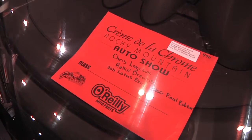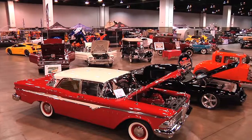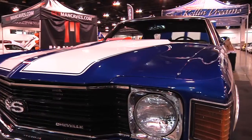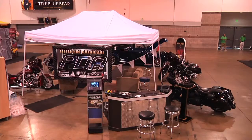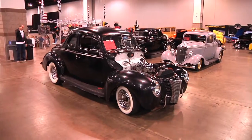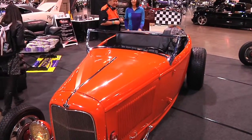The Creme de la Chrome Car Show happens annually in Denver. Showcasing over 500 cars, trucks, and bikes at the Colorado Convention Center, there's plenty of room for checking out one-of-a-kind automotive restorations. I not only interviewed the creator of the show, but I got to sit in his replica 1930 Roadster. This little beauty right here.